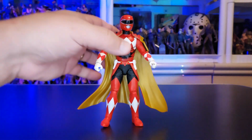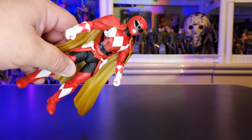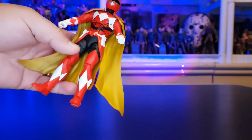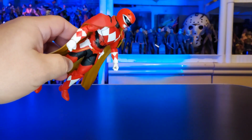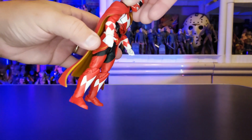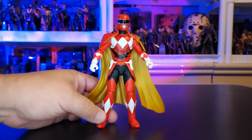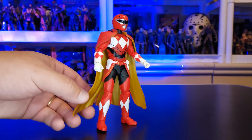All right, so this figure is really cool. Let's take a look at it up close. You can see how the mask looks, how his attire looks. They did a fantastic job on this figure. Look at how the boots look. Really cool. So I want to give him a turn so that way you can see it.